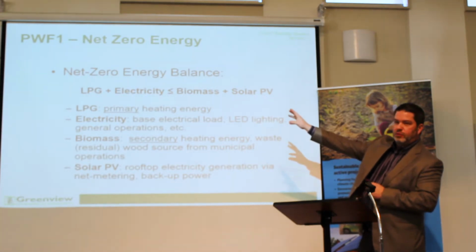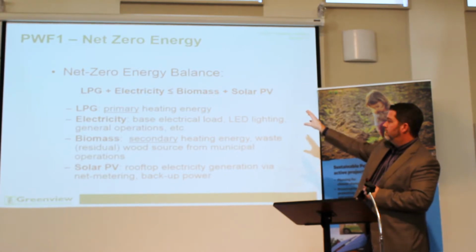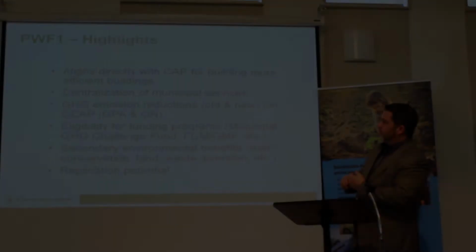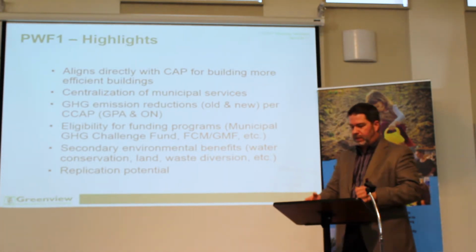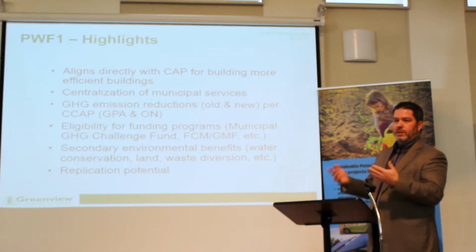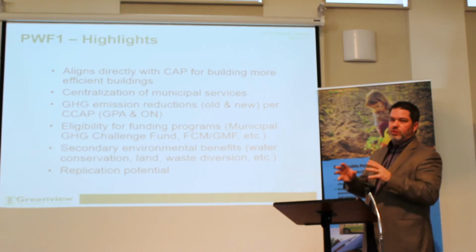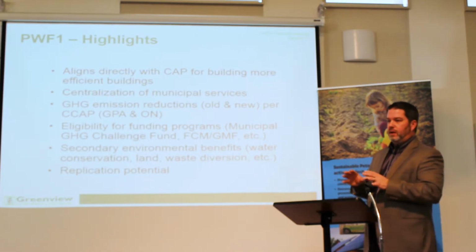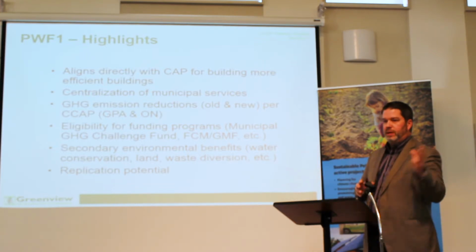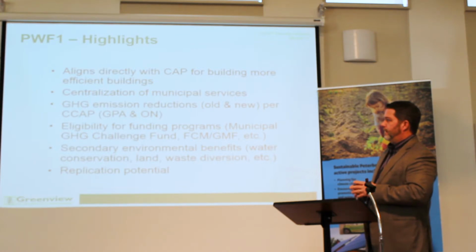Propane gas plus the base electricity load for the building has to be less than, in this case, biomass, and I'll speak to that in a second, plus solar PV generated from a 26,000 square foot roof. Why not? So the highlights of the project, and I'm not going to bore you with too many numbers, but it aligns directly with Douro-Dummer's commitment to their community action plan through the Greater Climate Change Action Plan. It centralizes municipal services, and I think a lot of folks are starting to look at that, especially if you're in a municipality similar to Douro-Dummer, Trent Lakes, where you have those large geographical areas with minimal access and roads.